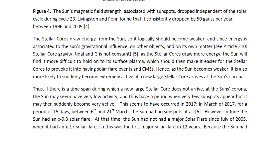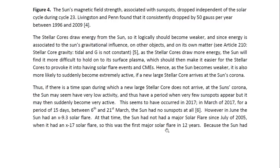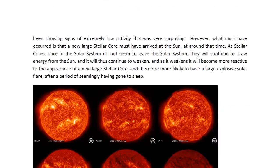And this seems to have occurred in 2017. In March of 2017, for a period of 15 days between the 6th and the 21st of March, the sun had no sunspots at all. However, in June, the sun had an X9.3 solar flare. At that time, the sun had not had a major solar flare since July of 2005, when it had an X17 solar flare. So this was the first major solar flare in 12 years. Because the sun had been showing signs of extremely low activity, this was very surprising.